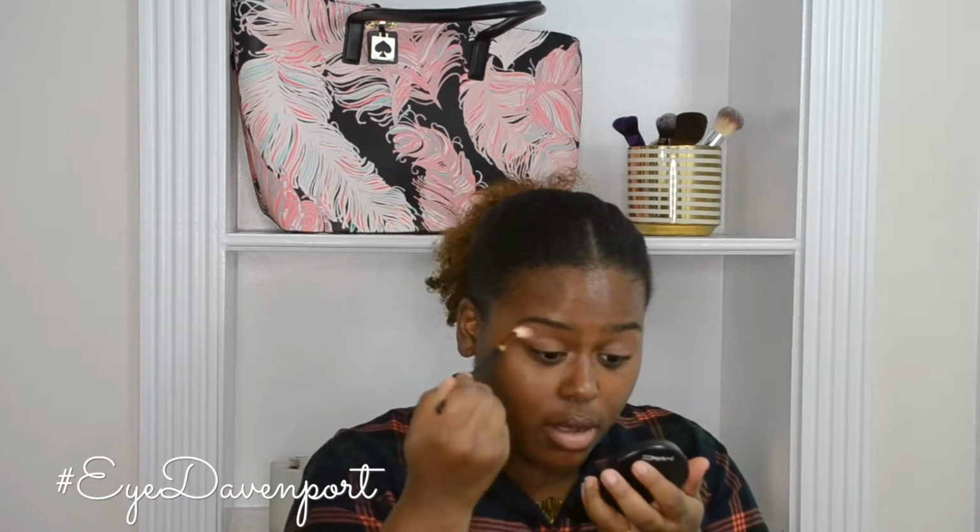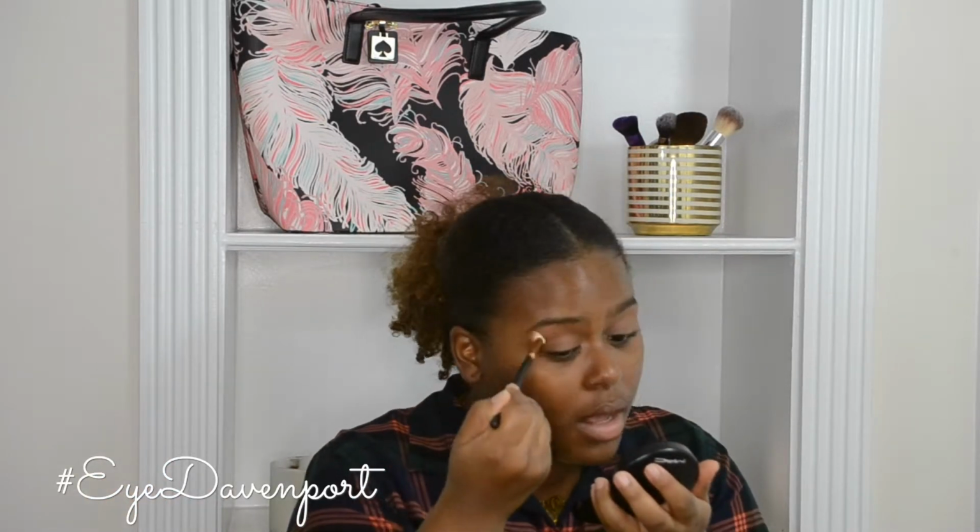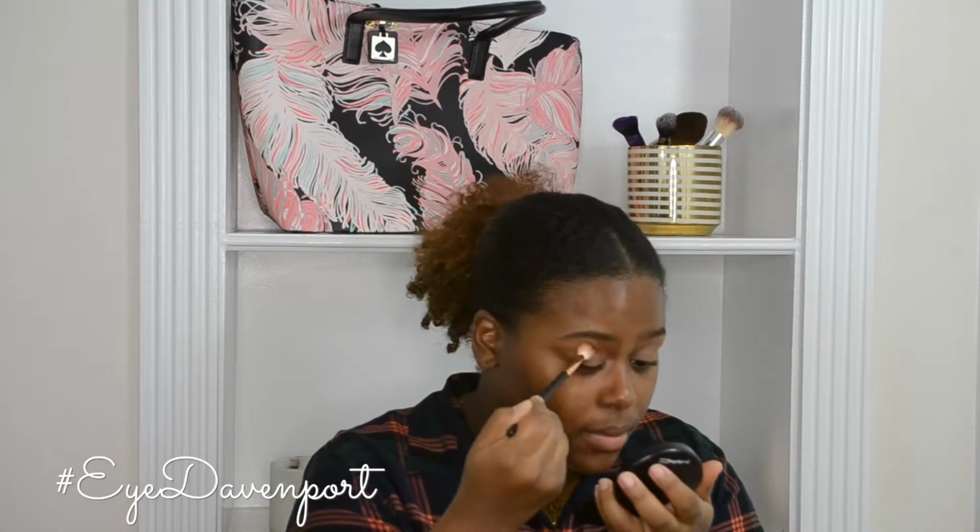I don't want to keep holding the palette up and down and up and down, but they do have names now for all the shades, and putting the shade Flux all over the crease, a little bit up into the brow bone, because it pretty much matches my skin tone, so it's a good transition color. And something I do sometimes is lean my head back, lift up your eyebrow, and you can really see where your crease is, the one you want to create a crease, and go from there.